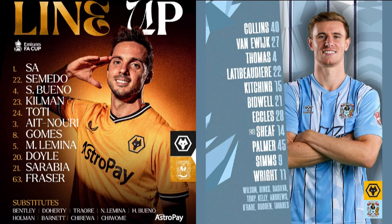That would rattle his home support, who are a bit quiet at the moment. It's not gone quite according to plan as far as Wolves fans are concerned. I think there's a nervousness around the place. I think they know Coventry were the better team in the first half, and they realise that their path to Wembley is probably not quite as clear cut as they first thought.